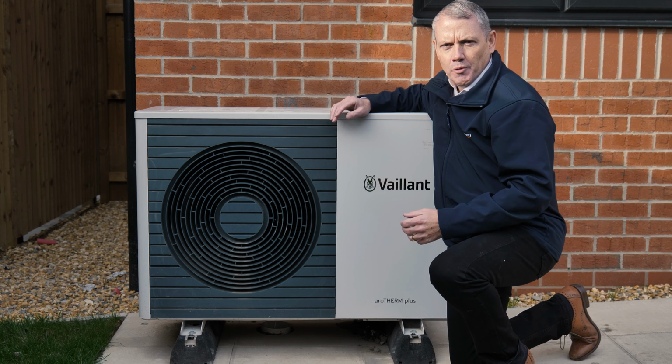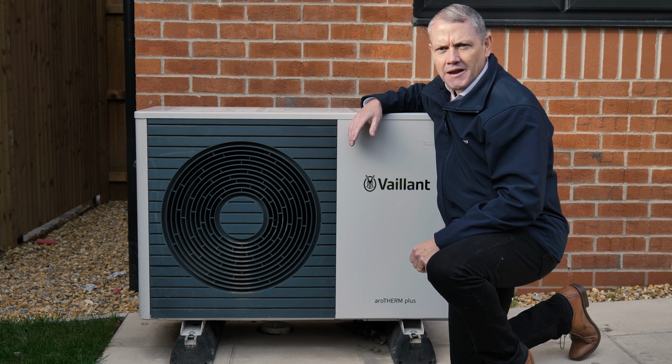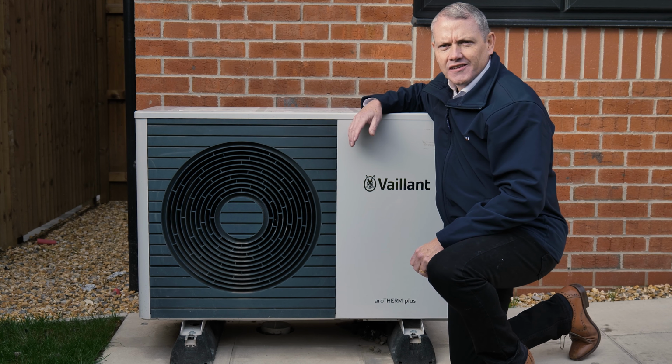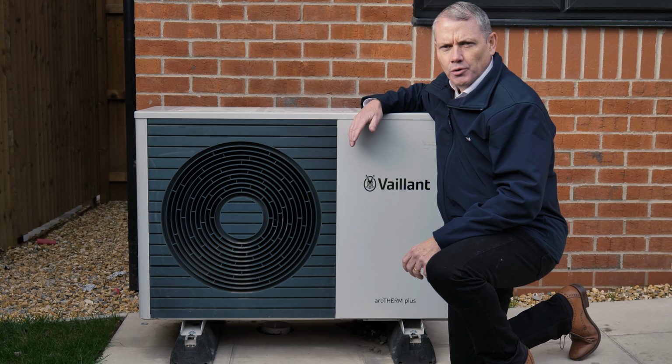This is an air source heat pump, and this particular one is a Vaillant model. Air source heat pumps are the key to the future of environmentally friendly home energy. It's a system that extracts heat from the outside air and converts it, providing heat and hot water for the home. The government's commitment to reducing carbon emissions means that we must find alternatives to our old gas boilers.